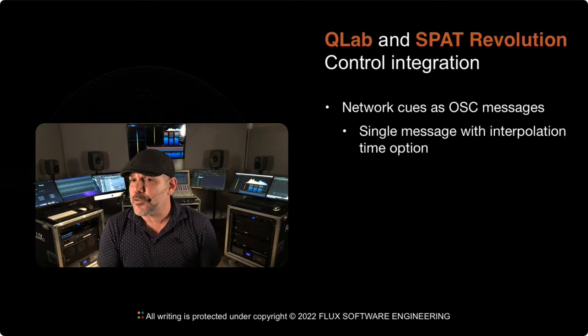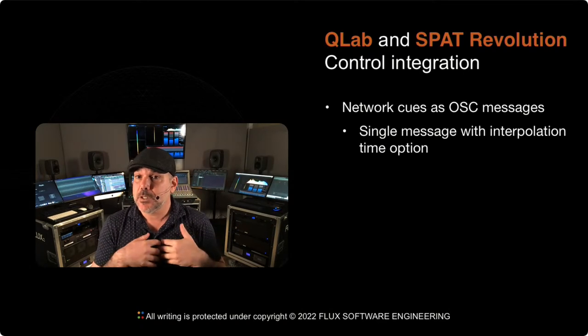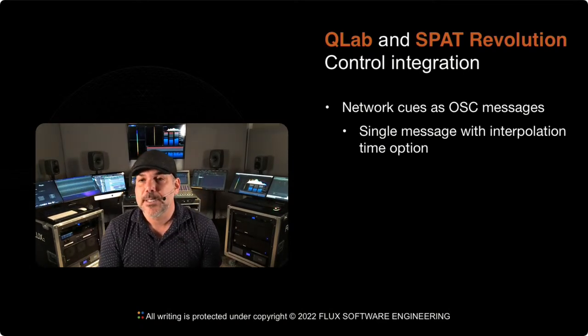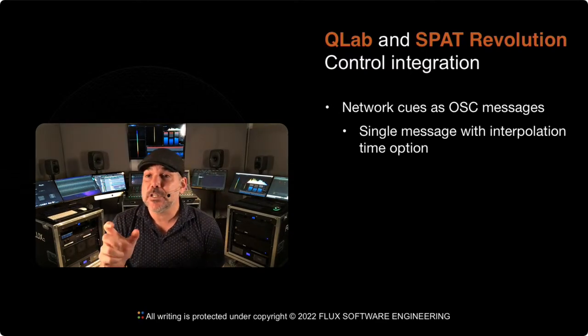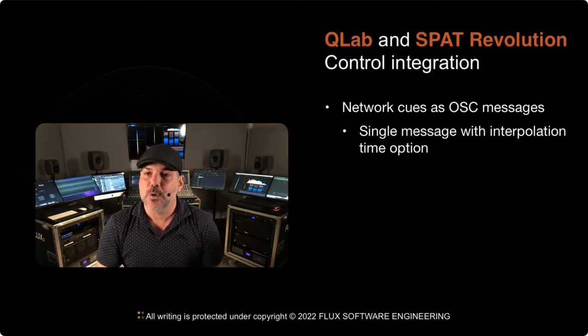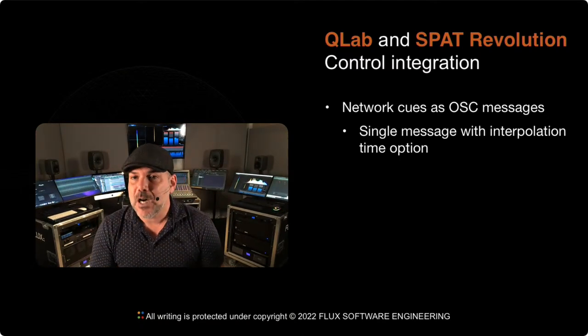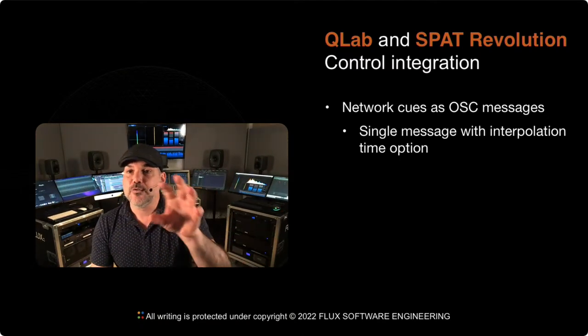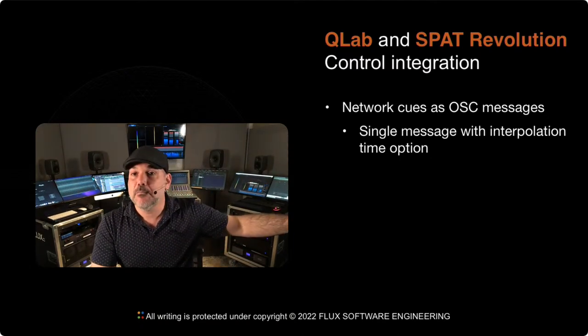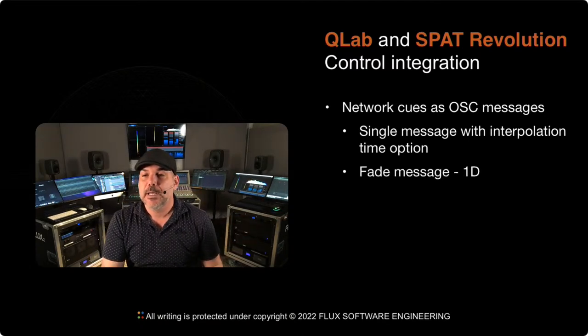And those can be different things. They can be single messages, and a single message is basically telling an object to do something, change a specific parameter. Now, we use interpolation time options in SPAT, so you can add this as an argument. We'll look at it as an option to do a smooth movement instead of a direct move without any interpolation or crossfade time, if you want to call it this way.